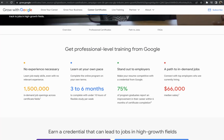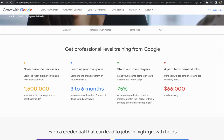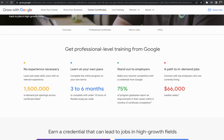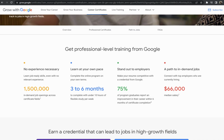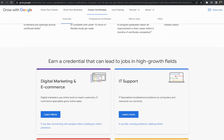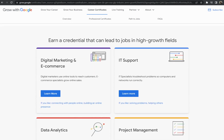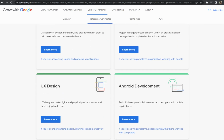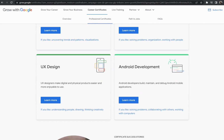They are having a tie-up with Coursera. Coursera is a global online learning portal. They both are helping students to get placed in Google directly, because Google has a lot of openings like digital marketing, IT support, data analyst, program management, UX design, Android development. So if you like coding and developing, you can learn any of the related courses for Android development and UX design.